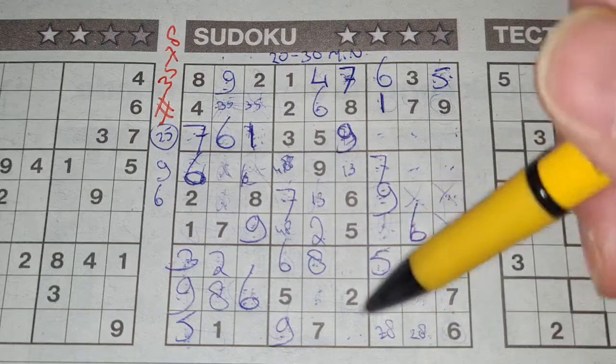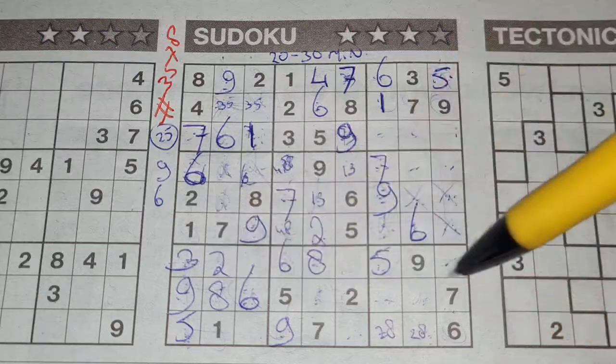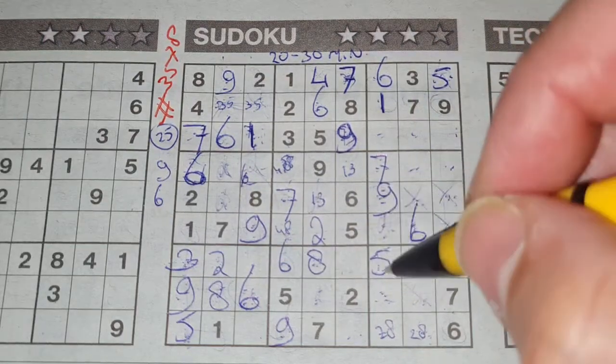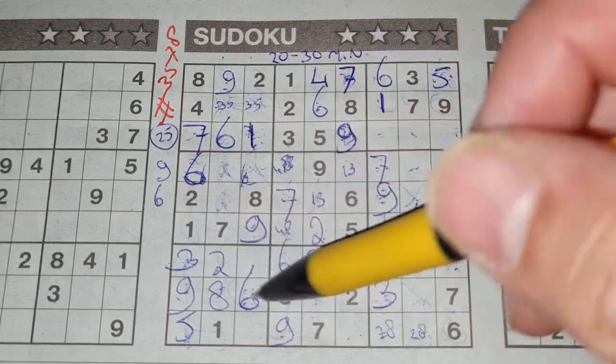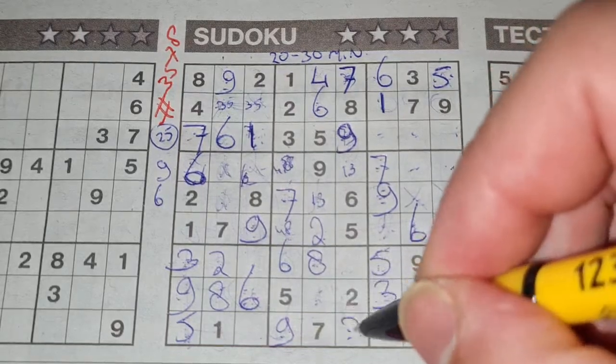Three missing numbers in this big square. One of the missing numbers is 3. We see here 3, no 3 there. Here 3, no 3 there. The only place for the 3 should be there. 3 in this row, 3 in the row below. So the last row, only place for the 3 should be there.